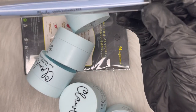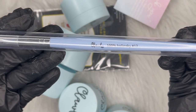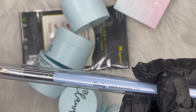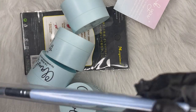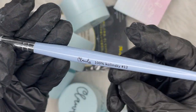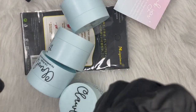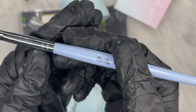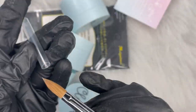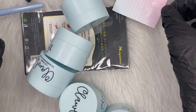Okay, so first thing that I got was this Kalinsky nail brush in number 12. And it does feel really good quality. I closed it and now I'm struggling opening it. Oh my gosh. It does feel pretty good quality. It has some weight to it. And so this is the brush. So yeah, like it so far.